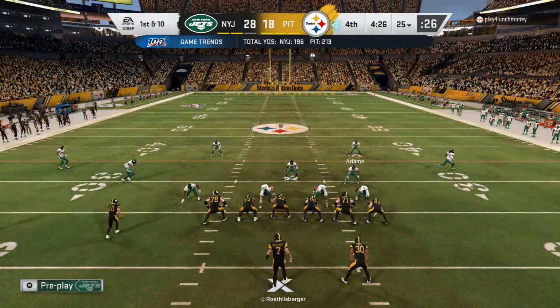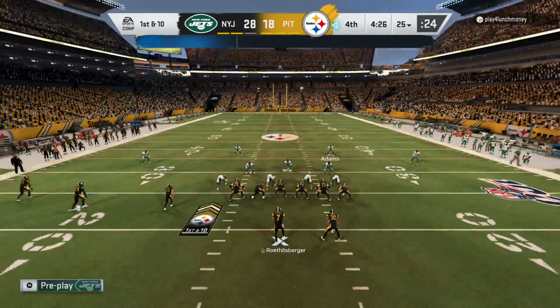Big Ben and the Steelers with a 1st and 10 at their own 25-yard line.